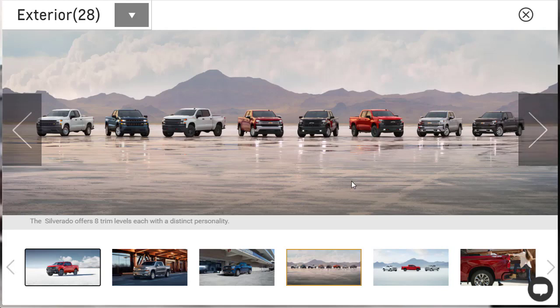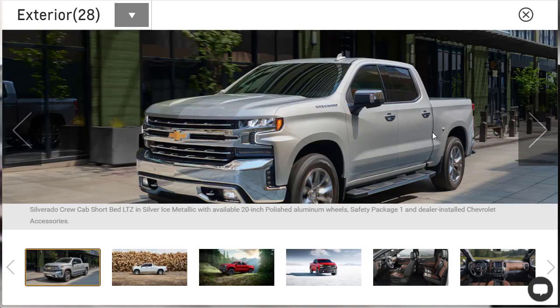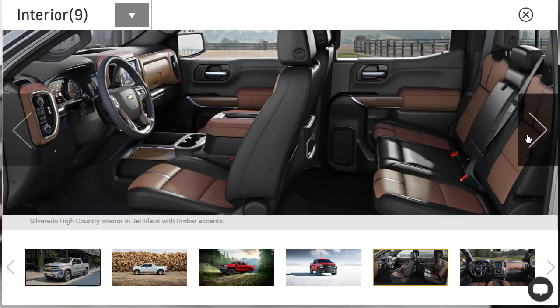And here's the whole lineup, all 8 trim levels with each a distinct personality. I like the LTZ. You know, you got the leather on that. There's somebody with their foot in the bumper with that step there. That's pretty cool. Here's a nice shot of the LTZ. See, the LTZ's a very nice upscale truck with a lot of nice chrome on it. Yeah, give me one of those and a 6-inch lift, and I'll be all good. All right, I think we're getting over here. Yep, interior photos. There we go.